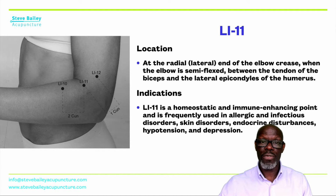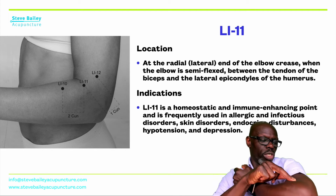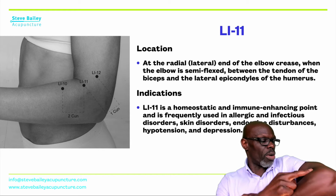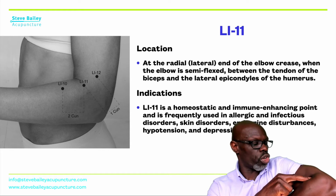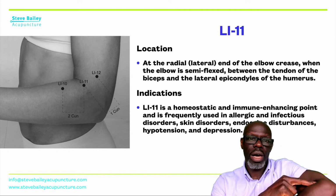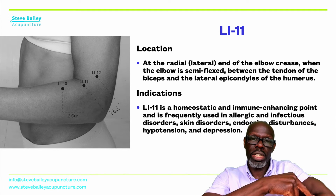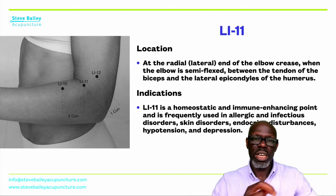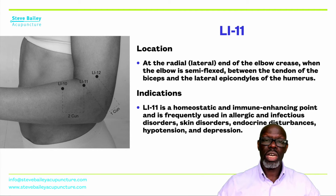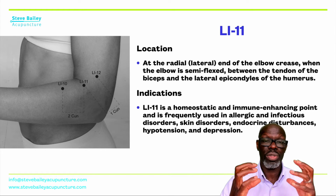Now, your other point is your large intestine 11. Easy enough to find. What you're going to find is the crease on your elbow, and you're going to come in to that crease and stimulate. Just follow it to the end and stimulate into that crease. Again, try and come at it perpendicular, 90 degrees, and stimulate into there. You're going to get a nice dull ache. It's an immune enhancing point, it also manages homeostasis, and it's also an anti-inflammatory point, to treat allergies and infections. So that's one of the key things.